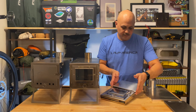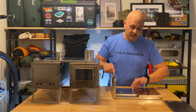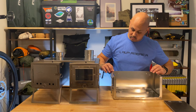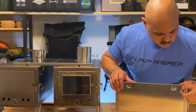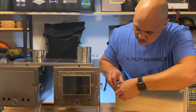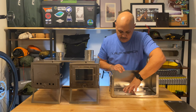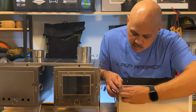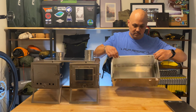But here's the stove, and it is very simple. You've got the front that folds out, the back that folds out, and a side wall that folds out as well. To lock in the side walls, there are just these little tabs. You just fold them over, and that side wall is secure. The same with this side. Fold down the tabs to secure it. Very simple. So that is your main body.